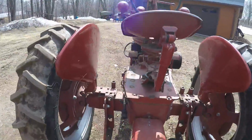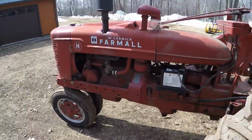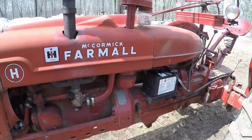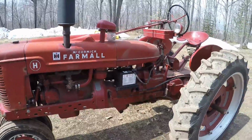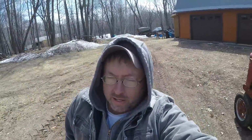Well, there, the old H fired right up without really any drama. Pretty happy with it. I got to do an oil change yet, check belt tension, grease all the appropriate points, and check the other fluid levels like hydraulic and stuff. But overall, pretty happy with the old girl. She lives again.